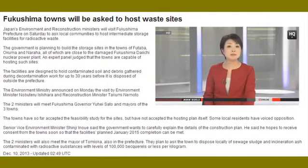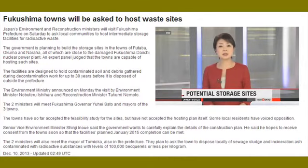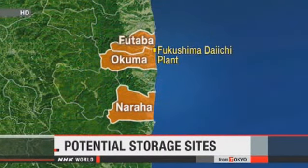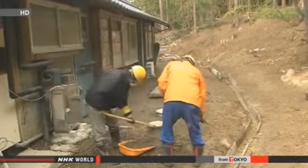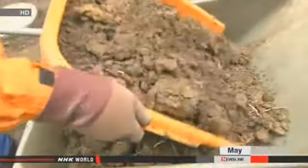Japan's Environment and Reconstruction Ministers will visit towns near the damaged Fukushima Daiichi nuclear power plant. They're hoping the communities will agree to host intermediate storage sites for hazardous waste. The government is planning to build the facilities in the towns of Futaba, Okuma and Naraha. The buildings will be designed to hold radioactive soil and debris collected during decontamination work.